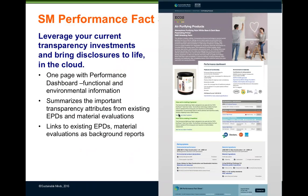So now let me introduce the performance fact sheet. And this product was created expressly for manufacturers who have been early adopters, who have gone out of their way early on to be transparent. So they maybe have HPDs, they maybe have one or more types of material ingredient disclosures, and they have that challenge that we talked about earlier, the 3 silos: product information, sustainability information, and disclosures.